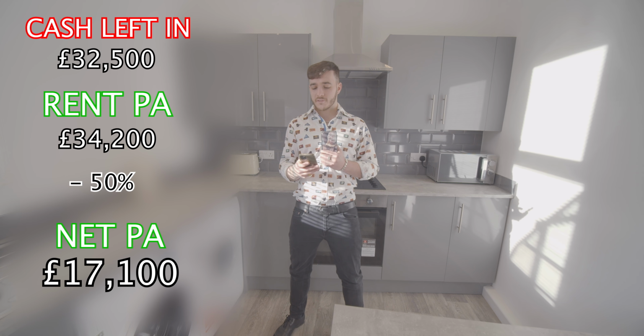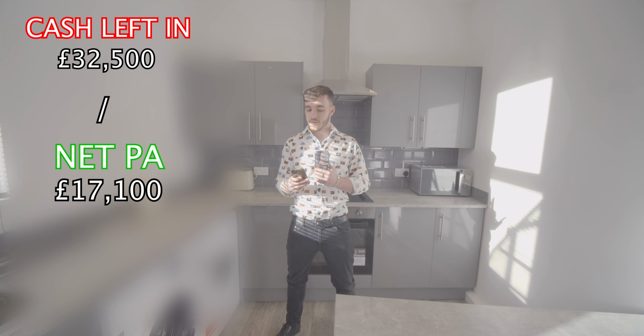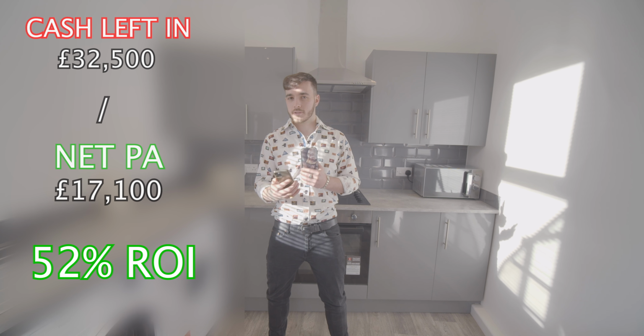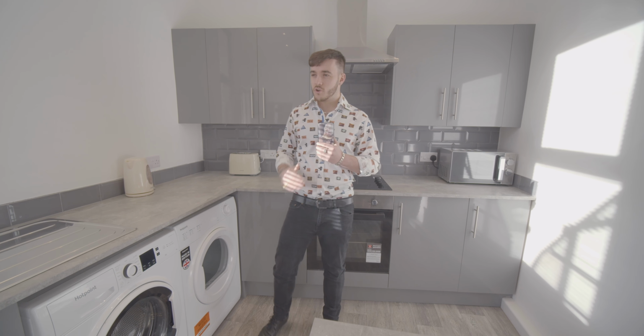And then we've got £17,100 net a year. Divide that by the £32,000 left in, and we've got a 50% ROI on our money, which is banging. On a 6-bed HMO that was turned around in about 2 months. So really, really good progress.